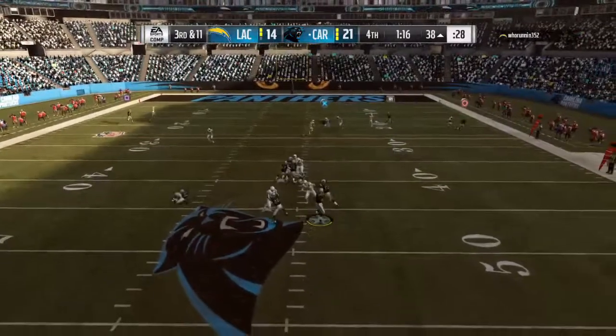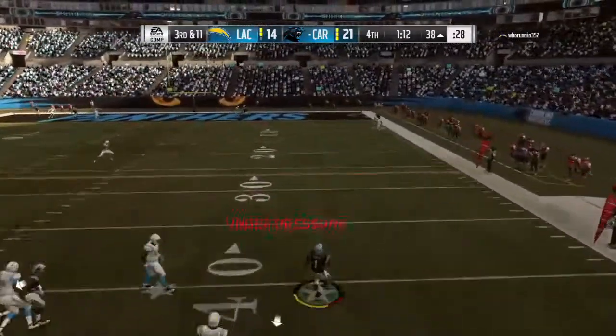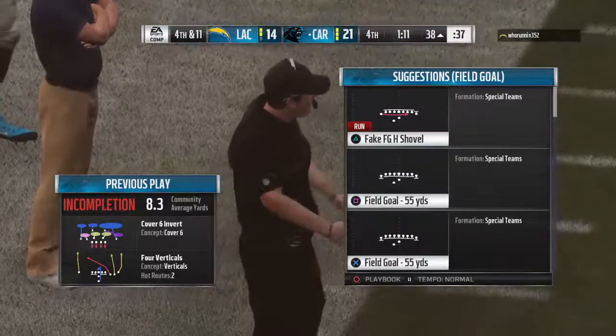Newton. Staying on his feet, able to get away. That's why you keep the legs churning. Now he's going to let it go deep right sideline. So they took a shot there on 3rd down, couldn't get it.